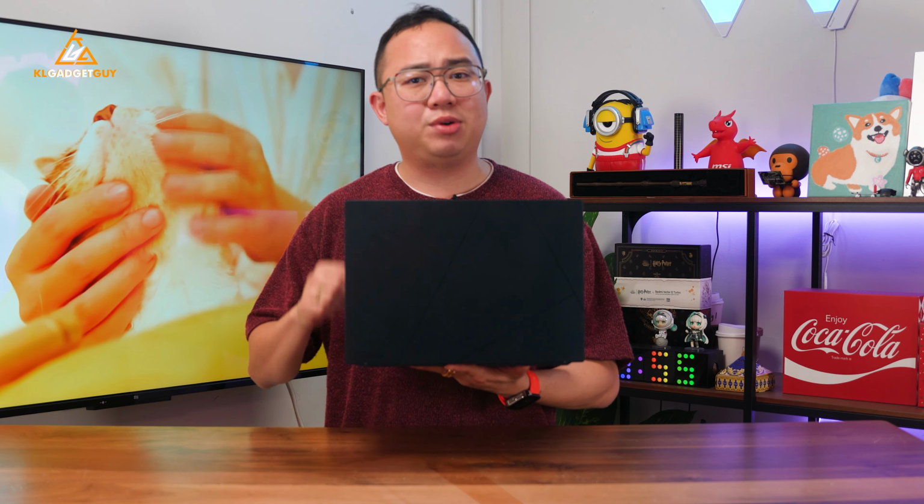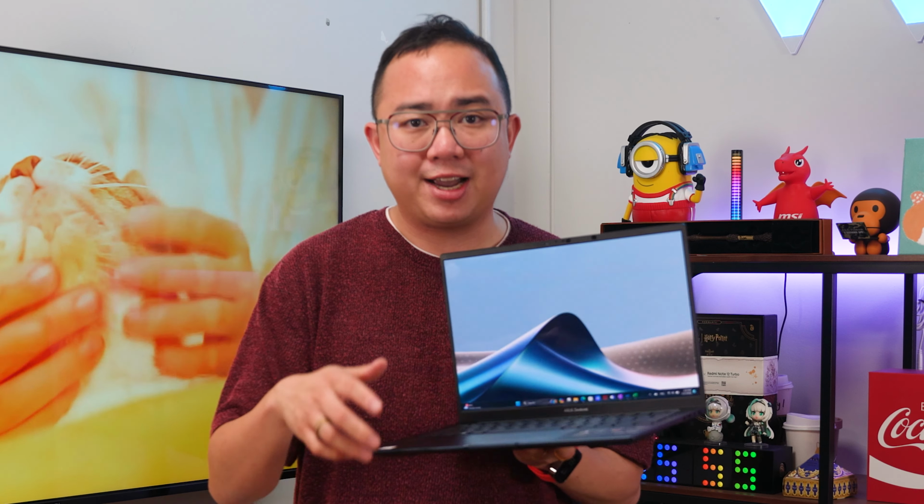And this leads us to one question. Is this Zenbook finally a creative powerhouse on the go?